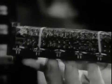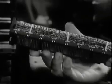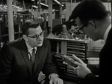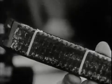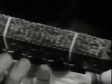The operator puts the module into this piece of special test equipment, and a program stored on paper tape is then used to exercise the module. But this is certainly a complicated-looking maze of wiring in here. That certainly is, John. That module contains 512 cores and over a half a mile of wire. And it performs the function of storing over 65,000 individual pieces of information.